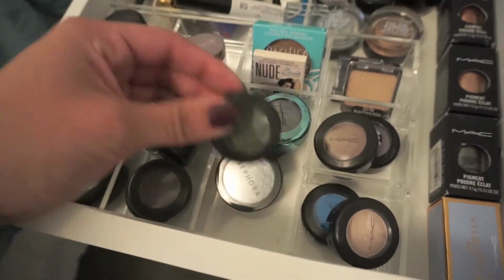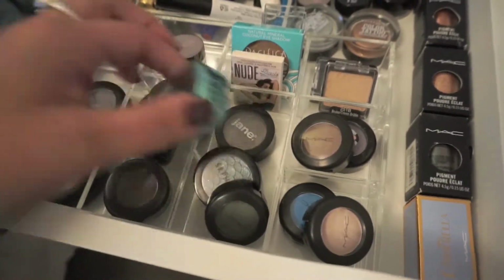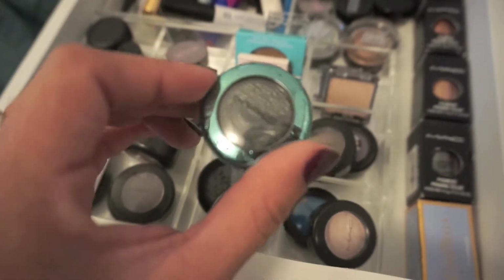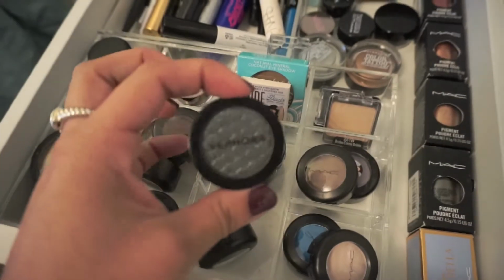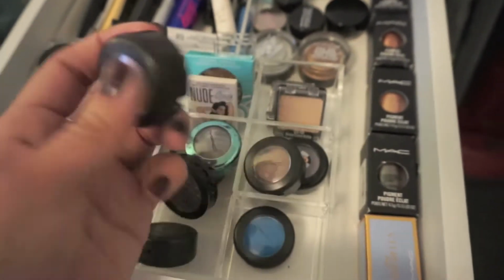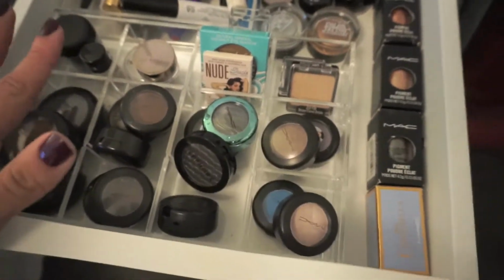A couple of more colorful MAC colors, like a Jane Cosmetics one and a Sephora one as well. They're all really pretty. Look at the packaging, it's just stunning, and the colors are also really pretty. This is Sephora in Mermaid Tail, which even looks like a mermaid tail. Oh, it's so pretty. And then I think this is MAC Nylon, and a couple of other MAC single shadows.